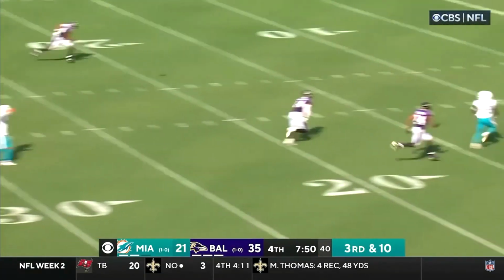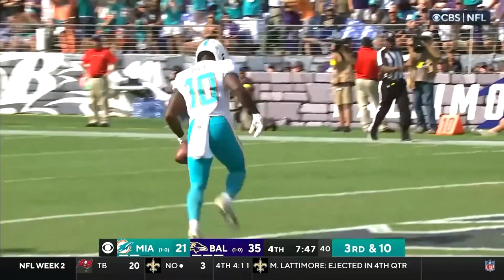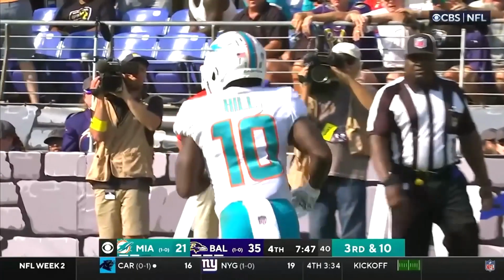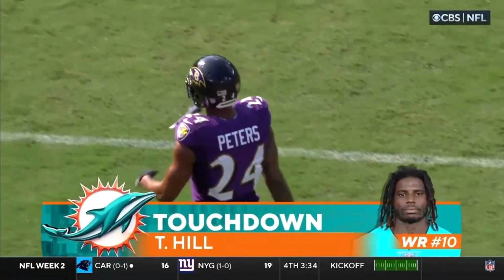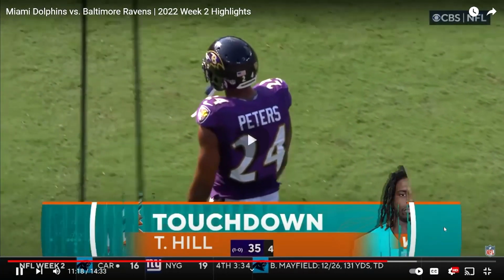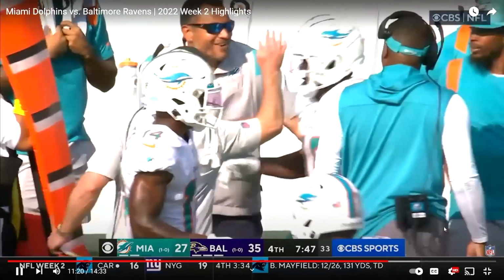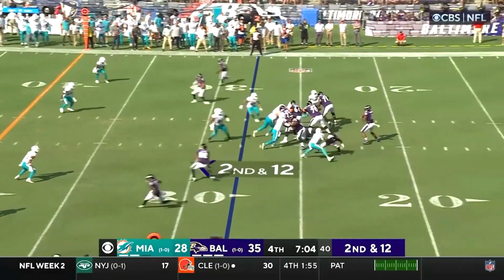Tua going deep. Oh, he's got Hill! He's got Hill! Okay, this comes interesting now. It's going to be a one-score game now. What type of pictures is Hill? Come on now. And the Dolphins are back in business. Here's that cover zero look. No help in the middle. Oh, they got a score.